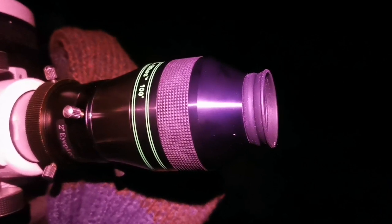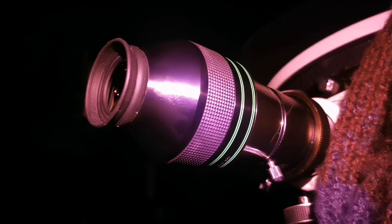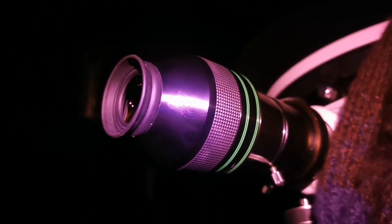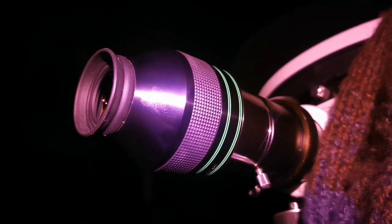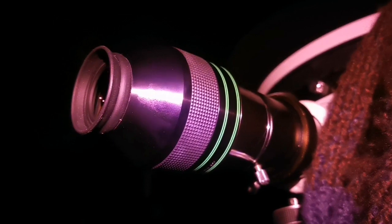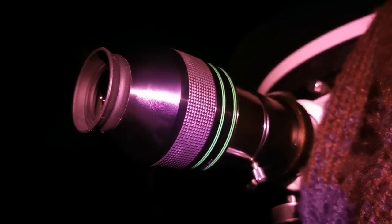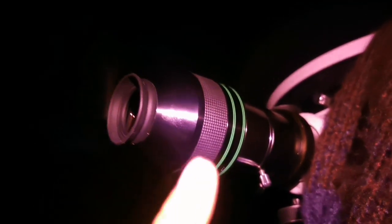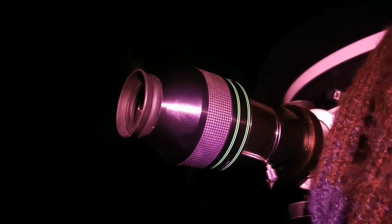Let's just go for another target. Now I'm using again the same eyepiece, Televue Ethos 21mm, looking at the double cluster Chi and h Persei. And that's a double cluster. One of the double cluster parts has a series of stars which look slightly like an octopus, or you can say like the Egyptian symbol, like a tie. And I can see a lot of stars in that asterism.